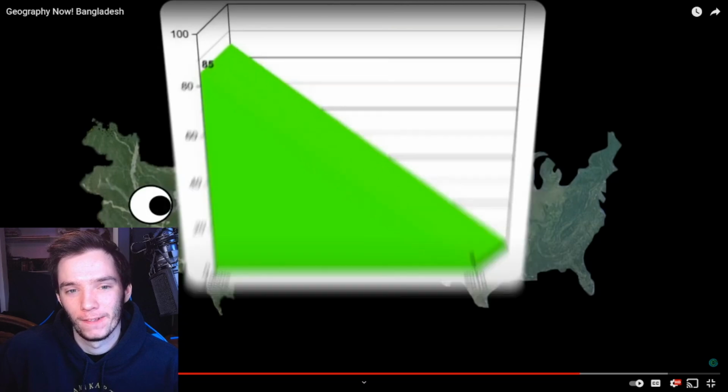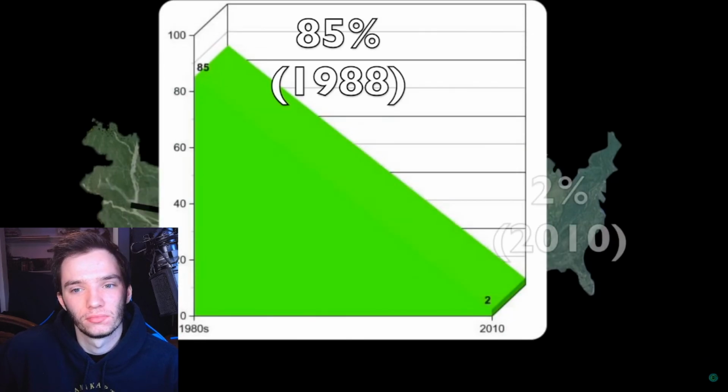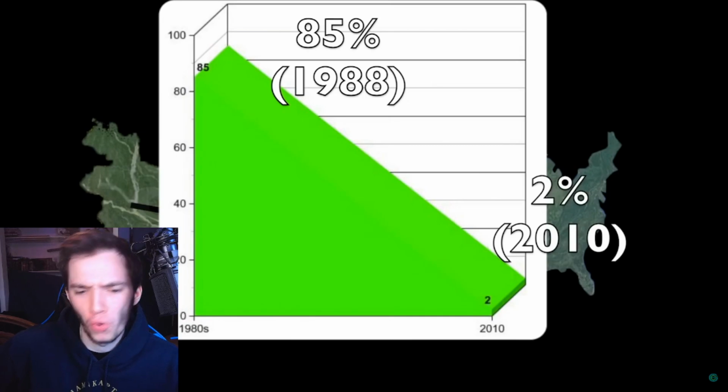Bangladesh is doing so well at developing their infrastructure that they've decreased their aid dependency from 85% in 1988 to about 2% in 2010. Nice. This is good for both countries. For the UK, yes, Bangladesh was part of the former British Empire, and even though they fought for independence and didn't like the British rule, the British culture still permeated the Bengali culture over the years, and it is very evident even today. I mean, their favorite sport is cricket, they drive on the left side of the road.